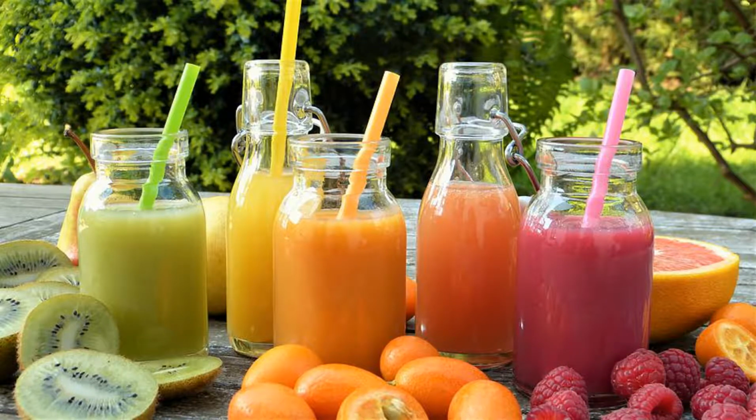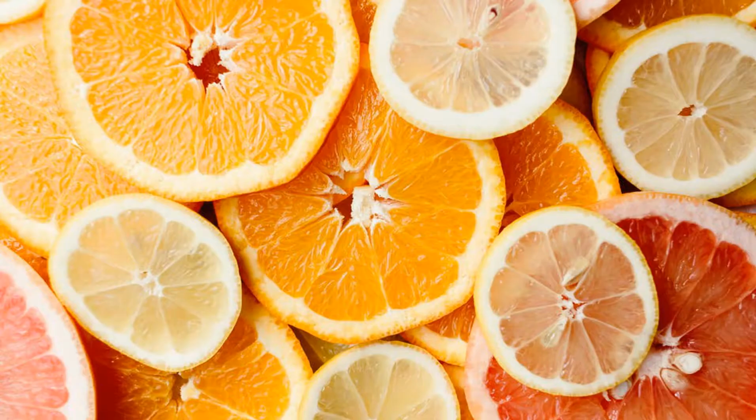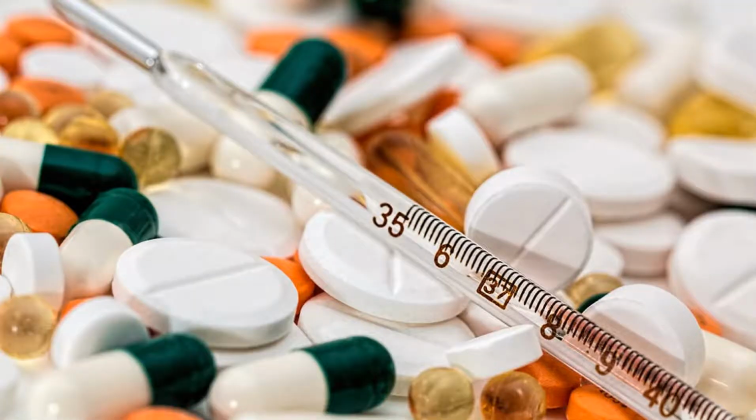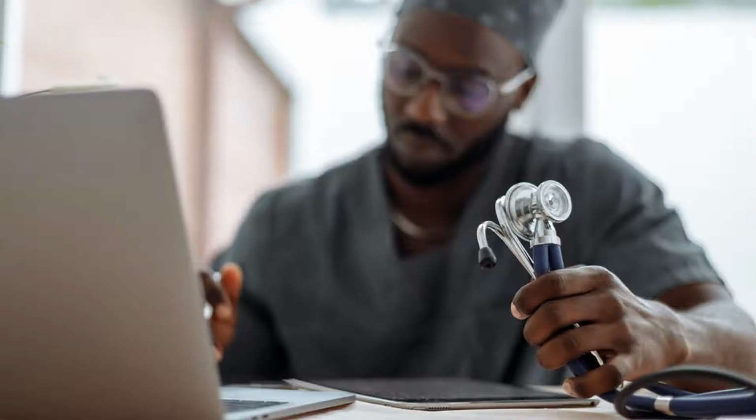Pink and red fruits have the heart-healthy antioxidants beta-carotene and lycopene. But certain drugs, including some for cholesterol, high blood pressure, and anxiety, interact negatively with grapefruit, so check with your doctor first. And here are the eating tips.